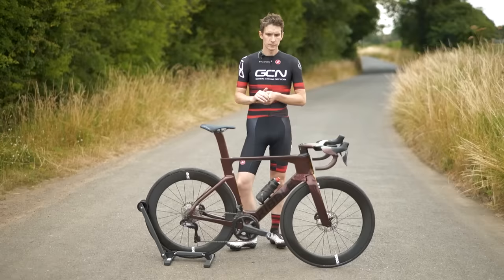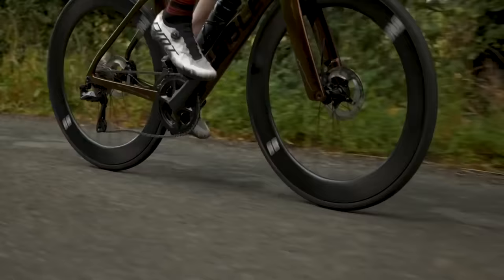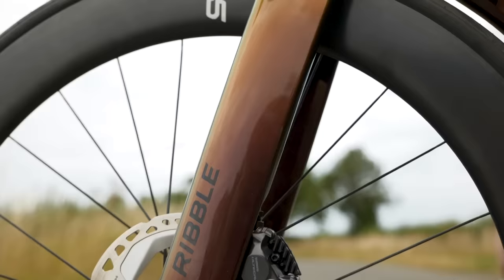But then this is no ordinary bike either. This is the Ribble Ultra SLR. It might not have won a Grand Tour yet, but unlike the Battaglin, this has really pushed the envelope of what people think an aero bike can actually do to make you faster.